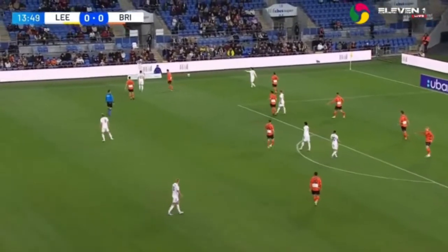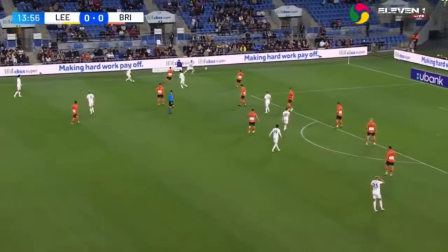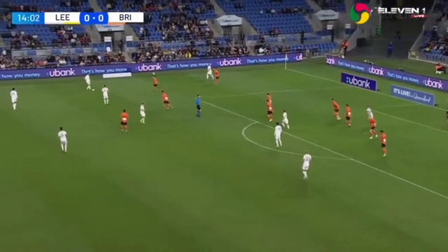That's a big problem for Brisbane Roar. When they win the ball back, they've got nowhere to go with it. Everyone's so deep right now that they haven't got an outlet. So they probably need Knowles just to stay out of the picture a little bit and try and defend a little bit more with 9 rather than the full 10, just to try and get you up the pitch a little bit.